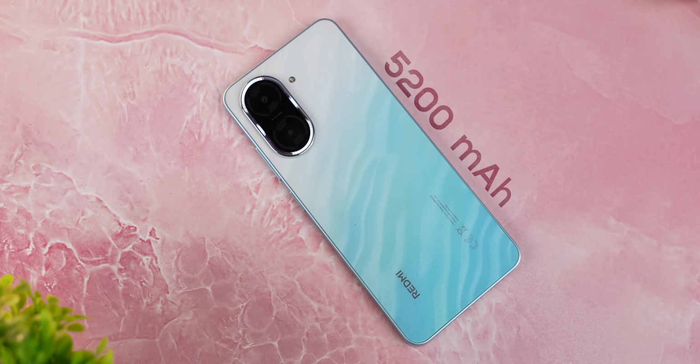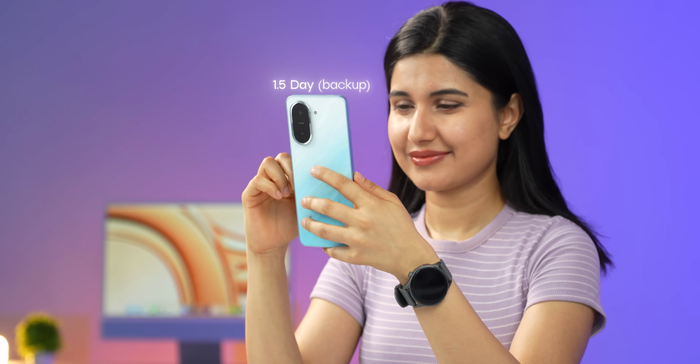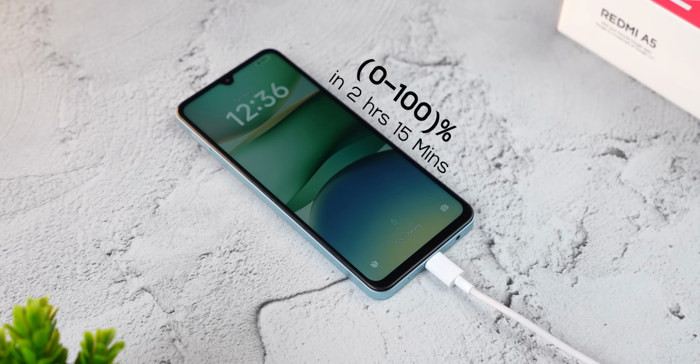The battery on the Redmi A5 did not disappoint me either, thanks to its 5200 mAh cell, its low-power processor, and the HD display. On light usage, this phone would last me for almost a day and a half, even on intensive use, so that's really nice. And since you get a 15-watt charger inside the box, you don't have to worry about getting a charger separately. The stock charger takes anywhere between 2 to 2.5 hours to fully charge this phone, which I know is a long wait, but then again, considering the price, it's not so bad.